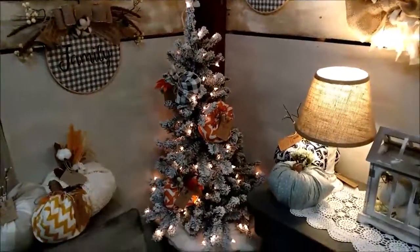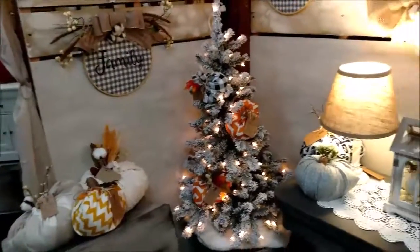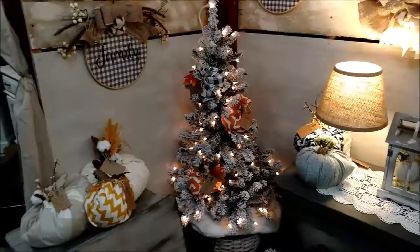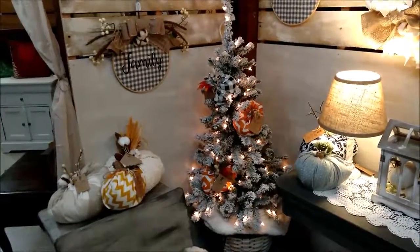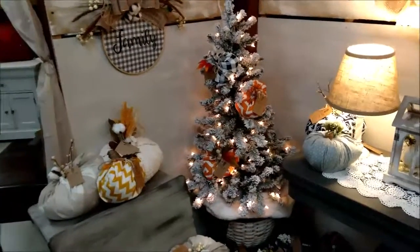Just out of curiosity, all this stuff is handmade, right? Yes, correct. What does that tree go for? How much is that tree? Honestly, I don't believe she's selling the tree. She's selling all the crafts, the pumpkins. She makes everything by hand.